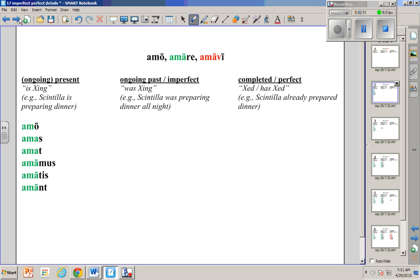So here they are again. This was last year. Amo, amas, amat, amamos, amatis, amat. Or, hold on a second. Okay, we're back. We have some visitors from gym class. What languages do you guys take? French, German, Latin, yes. German.